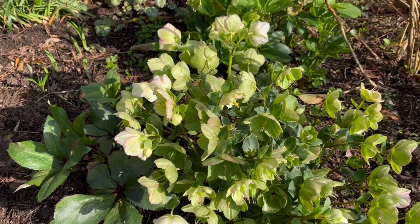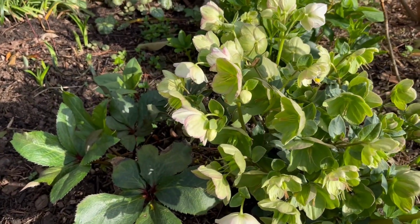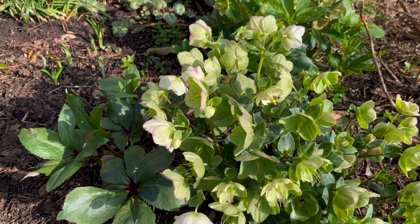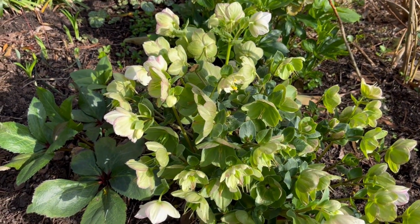Both of these series, Frost Kiss with the variegated foliage, Ice and Roses with a beautiful glossy foliage, have upright, handsome flowers. And these are really great. So go out and get them.